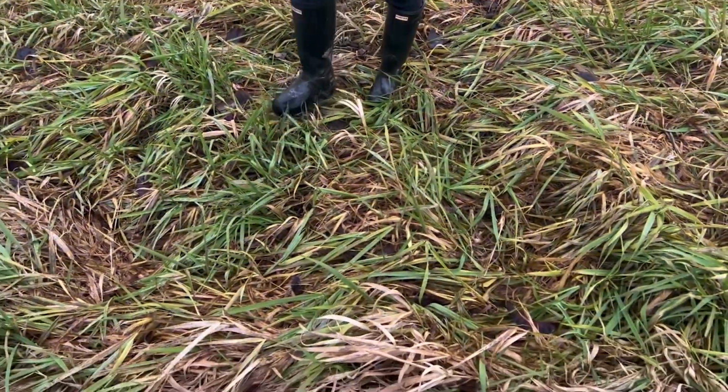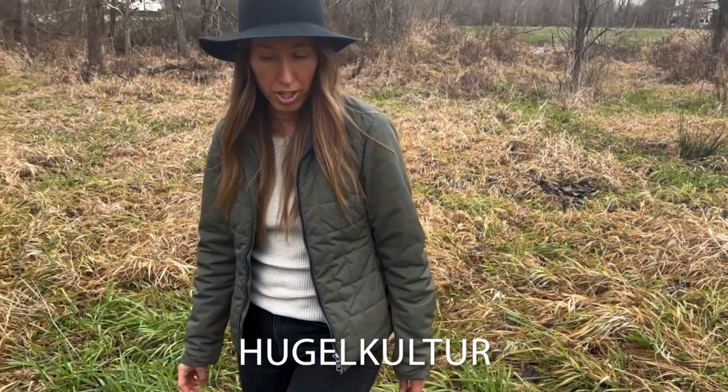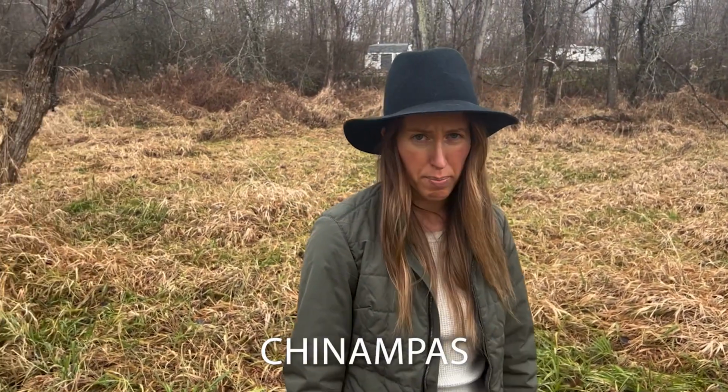A couple of things that I am looking into, though, is Hugelkultur, and Chinampas.